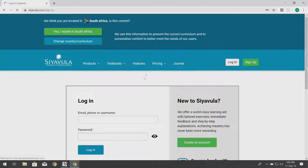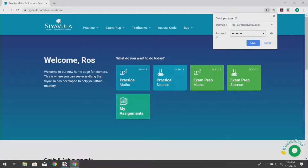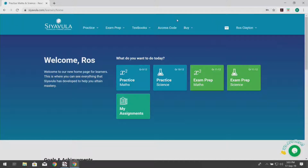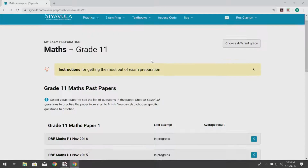Okay, I'm not actually going to do that because I know my password. So I'm just going to log in, which hopefully you can do too. Okay, awesome. So because we're focusing on exams, they're coming up really soon, we're going to go to exam prep, and I'm going to show you something from grade 11, but you can choose maths grade 11, grade 12, science grade 11, and grade 12. So I'm going to go to grade 11 maths.